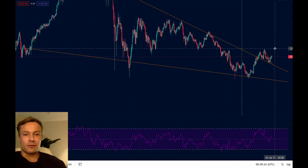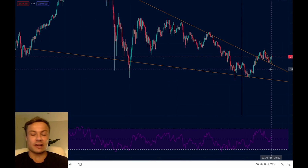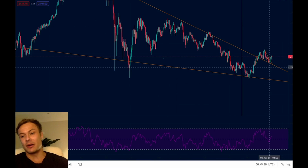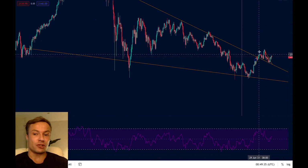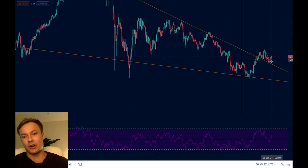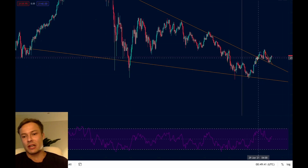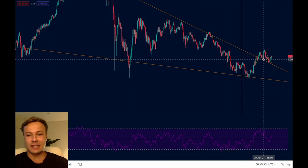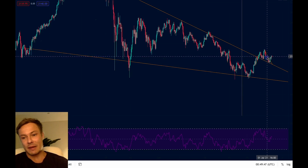So guys, the 4-hour chart for Ethereum, we saw this large descending wedge pattern which has been playing out for some time now, and we did have this breakout a couple of days ago at the end of June. And we have been playing around on top of this pattern for a while. Now, we did say that once we broke out, we would look to come back for a retest, which we did. We then moved up higher and again got rejected back down to the downside.